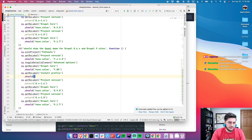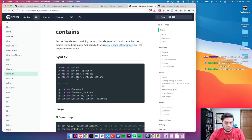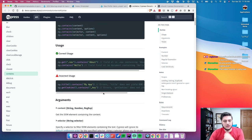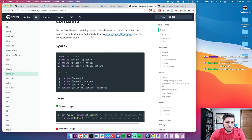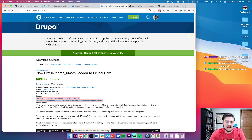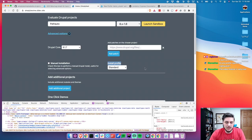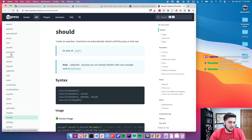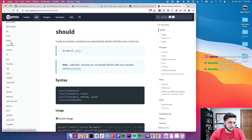Should contains, get the DOM element that contains one or more desired text. I guess we could do that. So we could say should includes. Let's look at, there was an include. No.